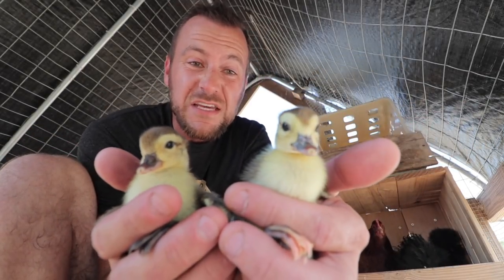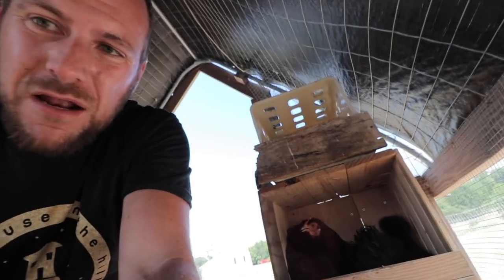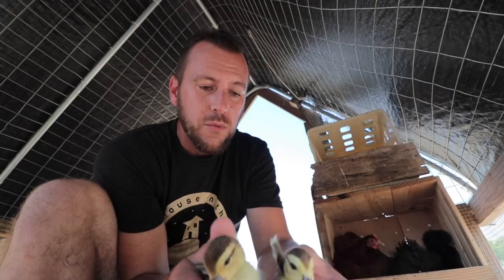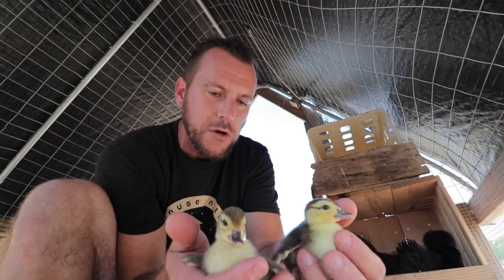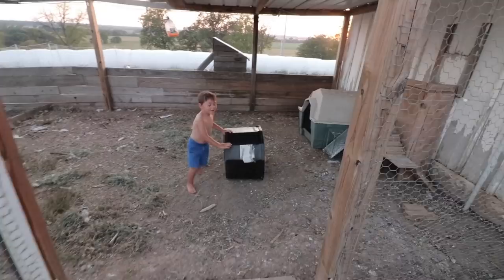Now we just have to see if one of these chickens, because we have these broody hens that sat on them in here, and now they don't have eggs to sit on. Will they take care of and raise these ducks? We'll find out. So we'll set up some food and water in here for them, and we'll see if one of these chickens will take care of them.